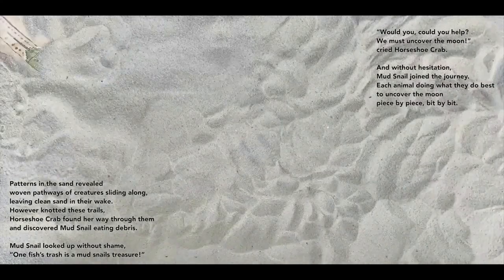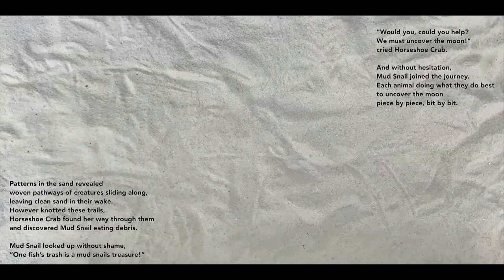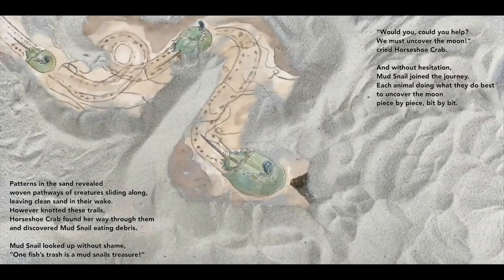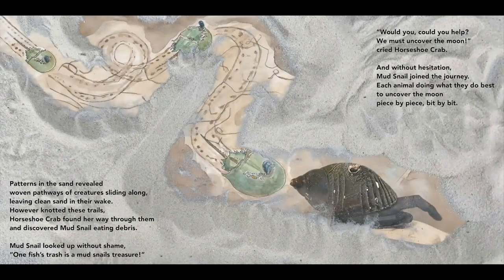Patterns in the sand revealed woven pathways of creatures sliding along, leaving clean sand in their wake. Horseshoe Crab followed these trails and discovered Mud Snail eating debris. Mud Snail looked up without shame. "One fish's trash is a mud snail's treasure. Would you? Could you help?" "We must uncover the moon," cried Horseshoe Crab. And without hesitation, Mud Snail joined the journey, each animal doing what they do best to uncover the moon, piece by piece, bit by bit.